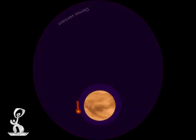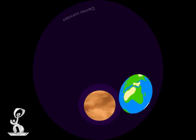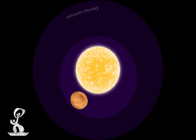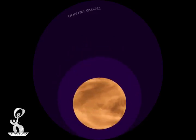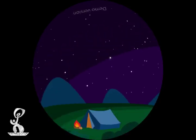The hottest planet in our solar system is Venus. The size of Venus is almost the same as Earth. Venus spins very slowly in the opposite direction. It is covered with dense clouds that keep the planet always warm. Venus is easily spotted as the brightest star in our night sky.